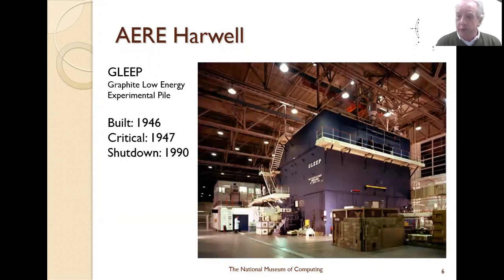They built their first reactor at Harwell in 1946, and it went critical a year later. As an aside, this reactor should have been kept as a national monument. It was used for many, many years as the reference source for calibrating equipment, but sadly, it is all gone.